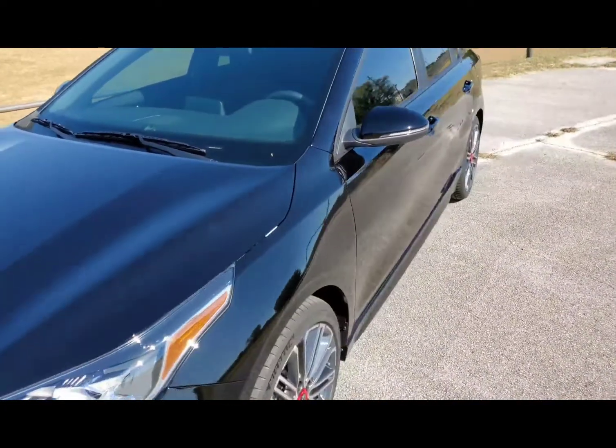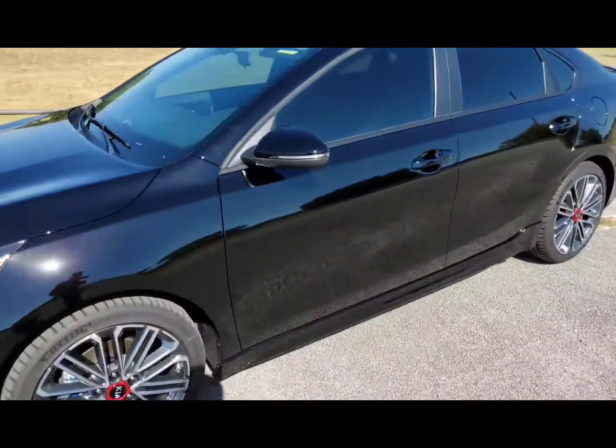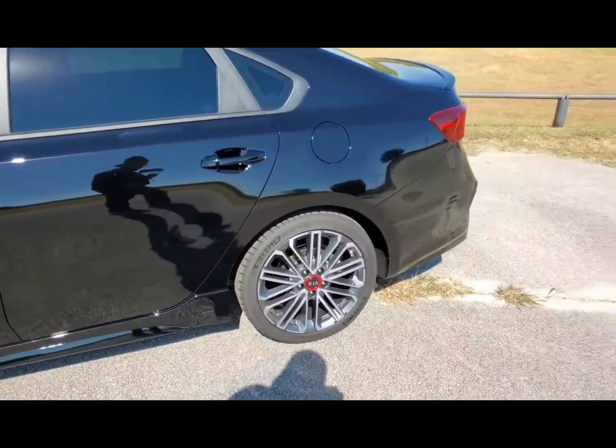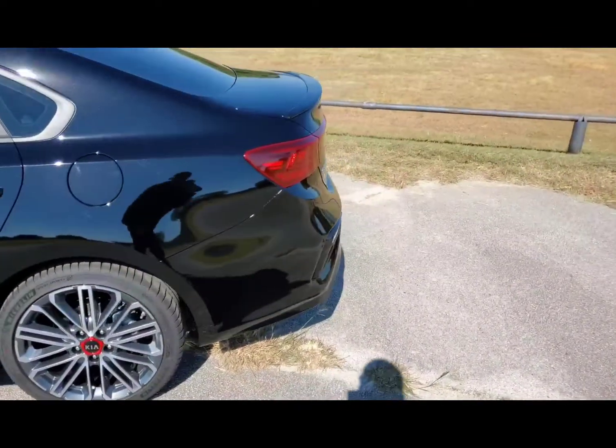There's other intakes that are available and a few other parts. So we're going to look into all of that, as well as looking into doing either some Eibach lowering springs or finding somebody that has coilovers.